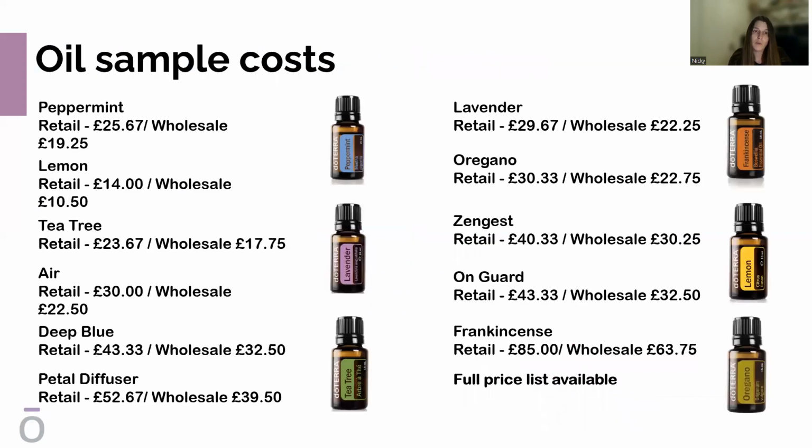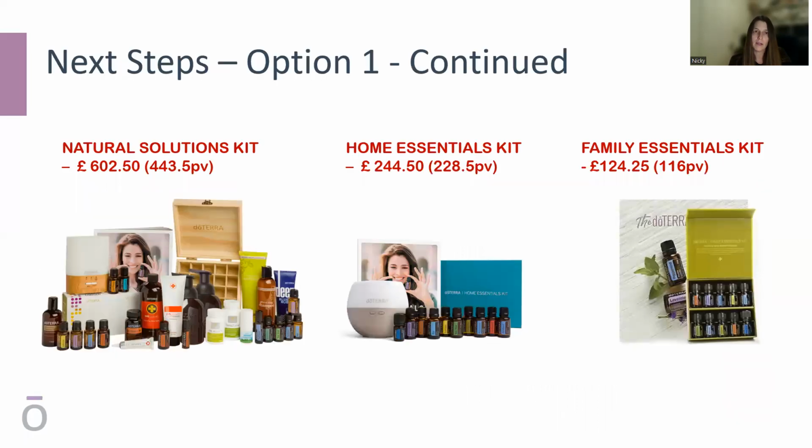Let me give you an idea of a few costs. So we look at peppermint here, £25.67 at retail, or wholesale is £19.25. Then we've got ZenGest there, £40.33 at retail, wholesale £30.25. You can see there we're roughly saving about £10 just from that one oil, and that is for 12 months that you have that membership. Let's look at frankincense, £85 to buy frankincense, wholesale £63.75. You can see the savings are amazing.